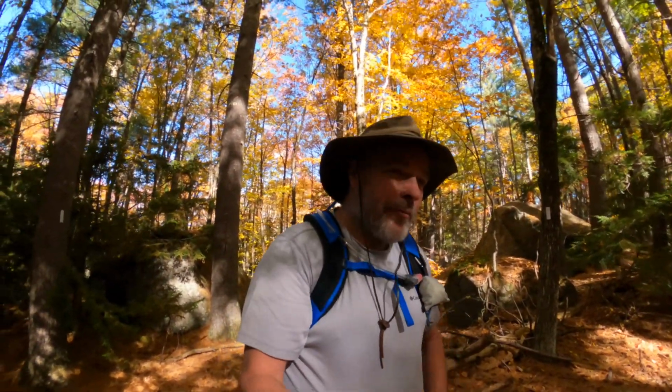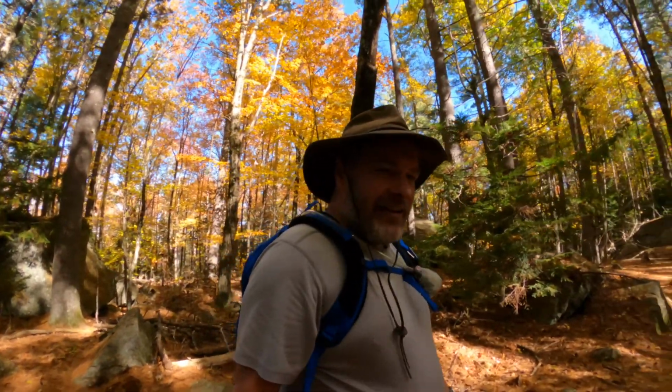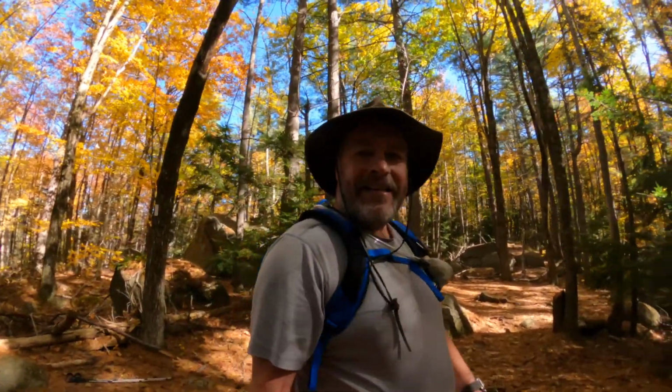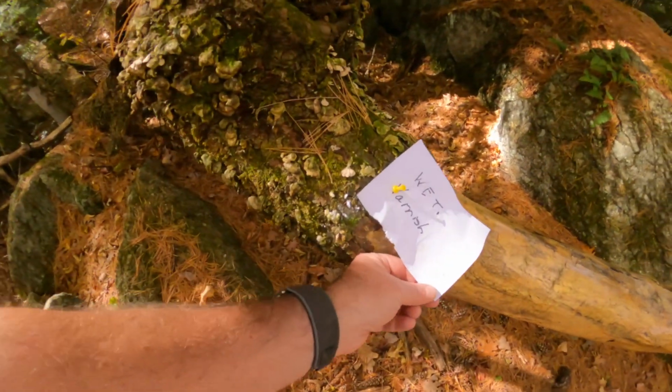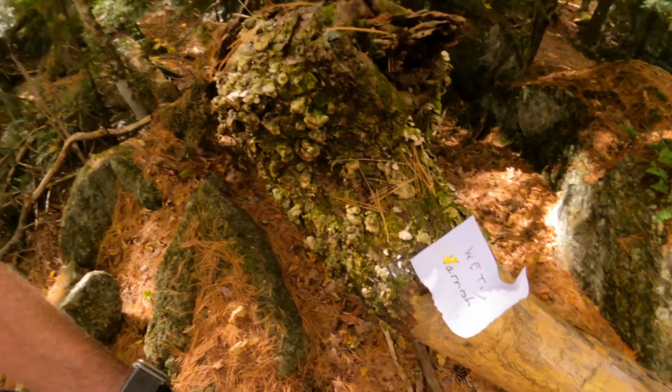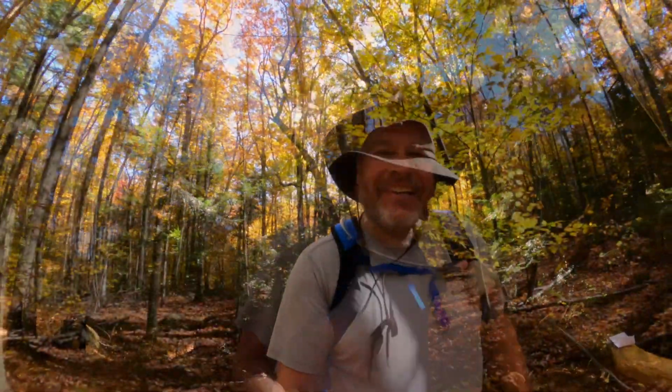It's definitely not a permanent installation. This is a downed tree, although it looks like they do try to maintain it. A little bit of varnish. Yeah, it's so cool. Such an artsy area.